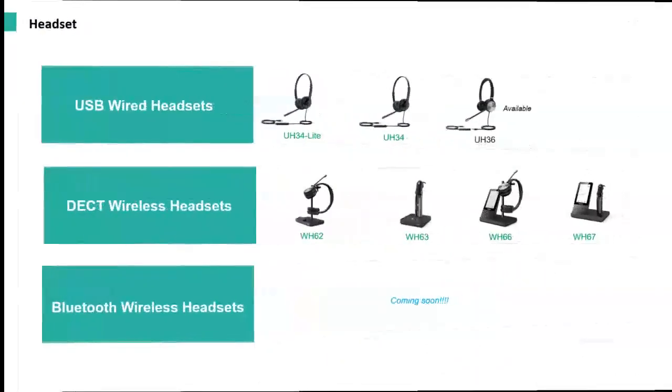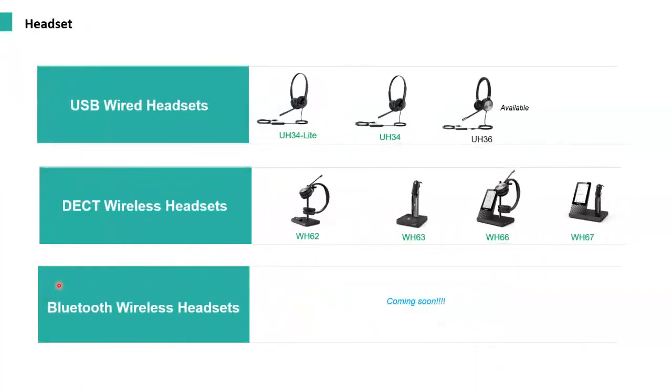So let's look at the headsets. This is the current headset range available: the UH34, the UH36, WH62, WH63, WH66, and WH67. Coming soon, a Bluetooth wireless headset. So that's something to keep an eye on. The wired headsets are a USB device, Teams certified, so you've got a Teams button on it to open up your Teams application when you want to make a call.